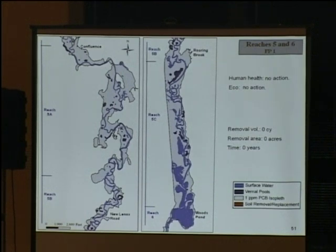And so we'll be showing both the vernal pools, which are in the darker blue, you see in certain spots here, and the 1 ppm isopleth in gray. And then as we go through the different alternatives, our preliminary evaluation of how much removal would be conducted and where it would be conducted will appear in brown to show the area subject to removal.